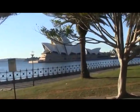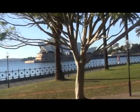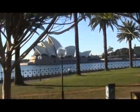And of course the sails, as they call them, are self-cleaning ceramic.